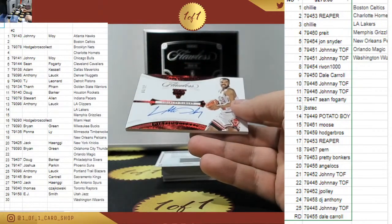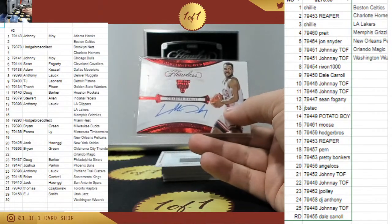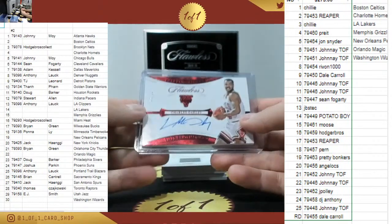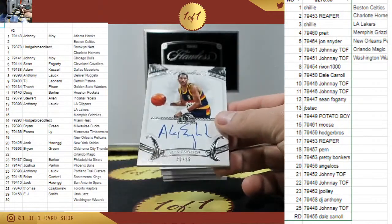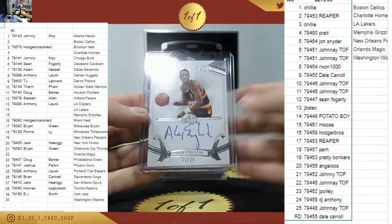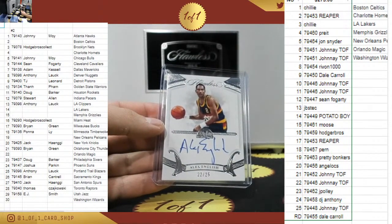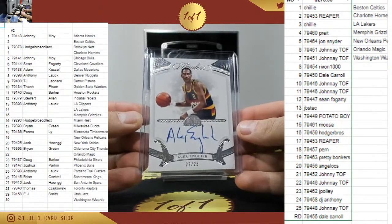Next up, Chicago Bulls. Charles Oakley. That's going to Johnny Moy. Next up, Alex English. 22 of 25, going to Anthony L. There you go, buddy. You were waiting for one of these, my man. I feel like you were waiting for one of these. Anthony L.